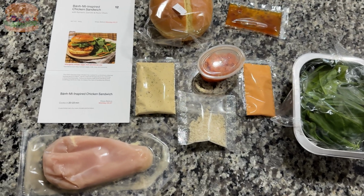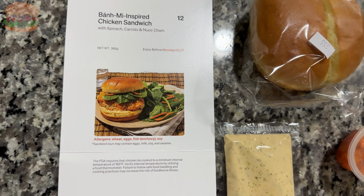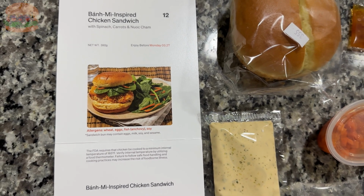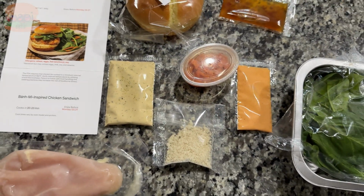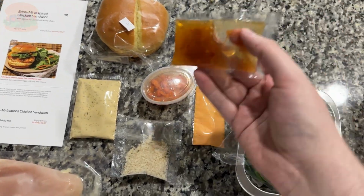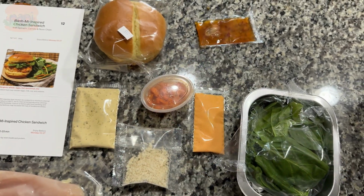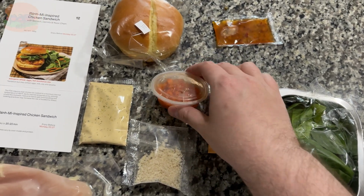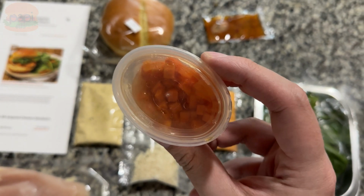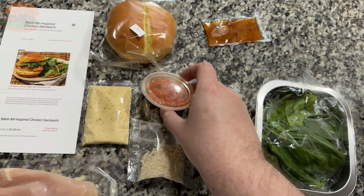So for today, I've got this banh mi inspired chicken sandwich. Now, I screwed up on this. It's got a fish allergen, and I didn't realize how instrumental it was to the whole thing. This is, I don't know how to say it, nuoc cham sauce or something. That's got anchovy. I can't have that. These are nuoc cham carrots. Now, I don't know if they have fish sauce in them. Might give them a shot anyways.